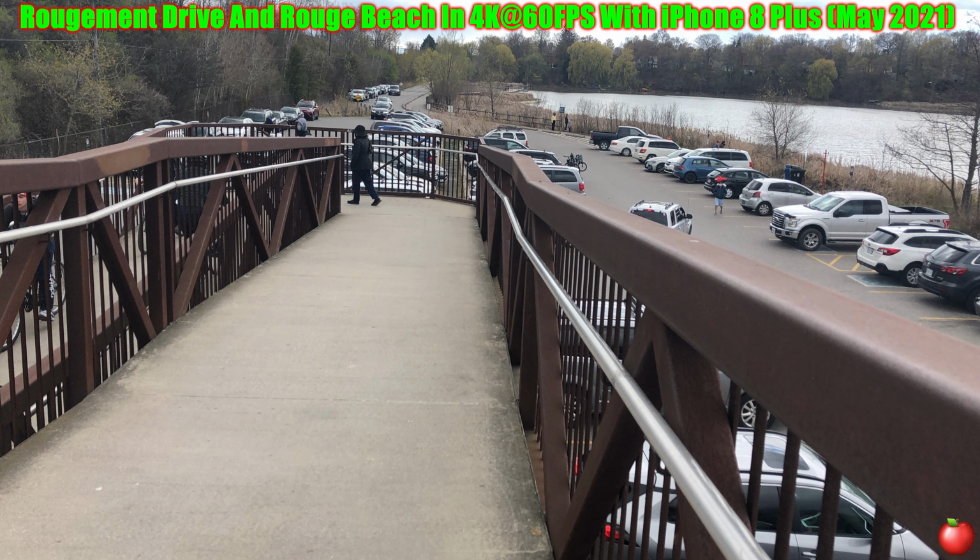I think it was most likely 2018. So I don't know how much this area has changed. I wouldn't imagine it to be a lot, but still. I think the biggest question is perhaps, what will the bridge look like? We're going to see the busy 401, and then to the left is, of course, Rougemont itself.